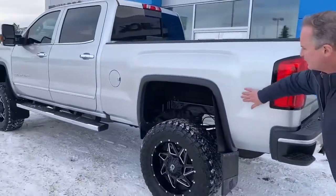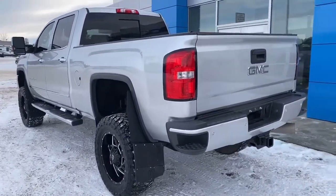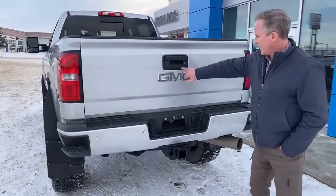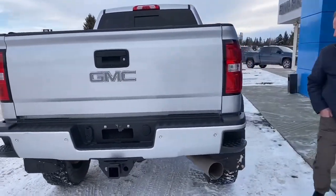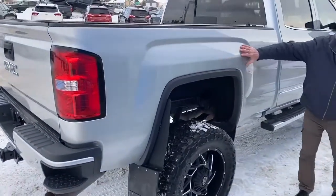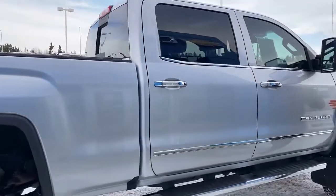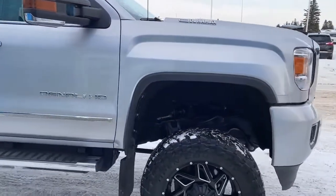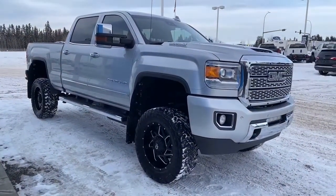And the previous owner did put some protection on here, so that helped with the rock chips. It's got the flare mud flaps to help protect the body as well. Backup camera, and again backup sensors here as well. Just moving around the side here, I really like the fact that he's protected this with that 3M around the wheel wells. Just moving down the side here, no major scratches or dents. Overall, it's in good shape and good condition. Now let's jump inside and we'll go over some of the features of the interior.